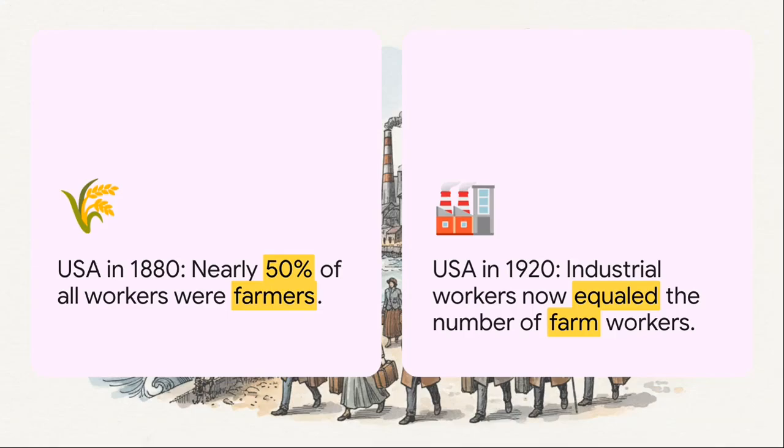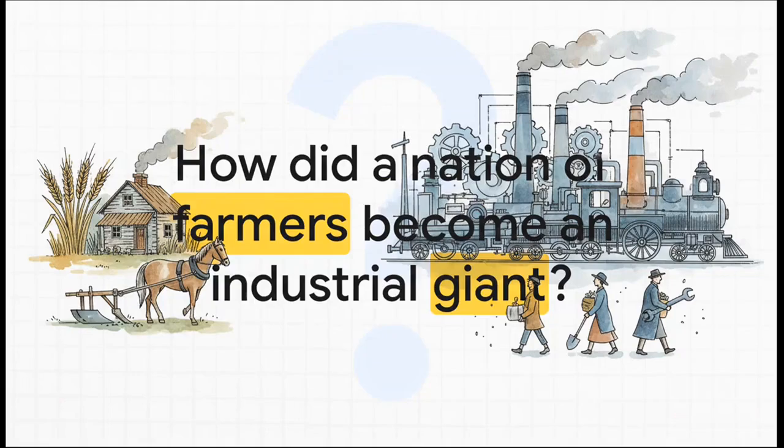It is honestly hard to wrap your head around just how fast and how massive this change was. I mean, in 1880, America was overwhelmingly agricultural. Nearly half of the entire workforce were farmers. But fast forward just 40 years, and boom, the industrial workforce had exploded so much that it was now just as large as the farming workforce. That kind of pace is just staggering.